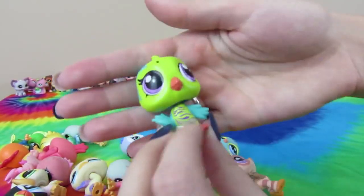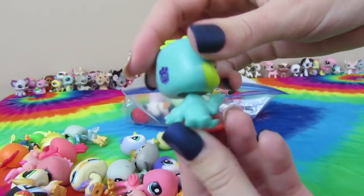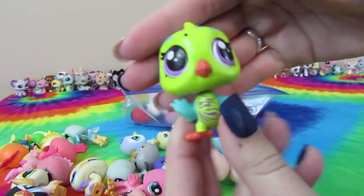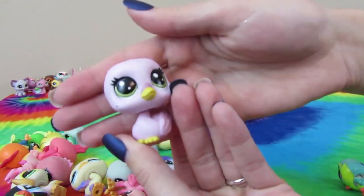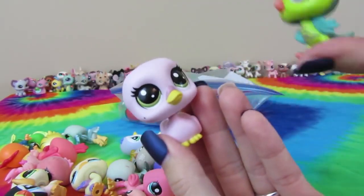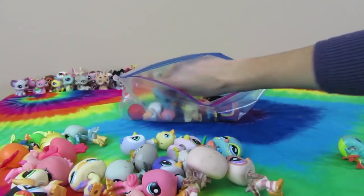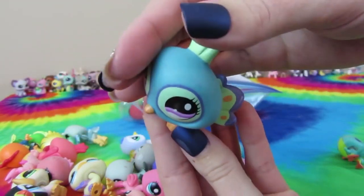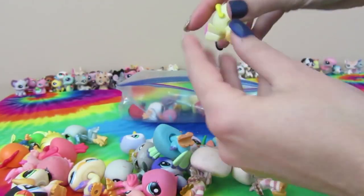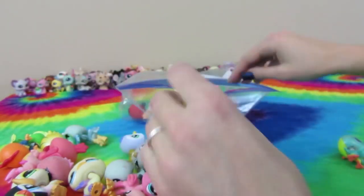Here is an older one, the one gen that everyone doesn't super love. That's one of these. So, let's see. We have a swan. I'm gonna have to put this one in a different bag because I want to categorize those differently. Oh, here's another one of this kind of bird. Very cute. And this bird, like a yellow bird, with pink. Really cute.